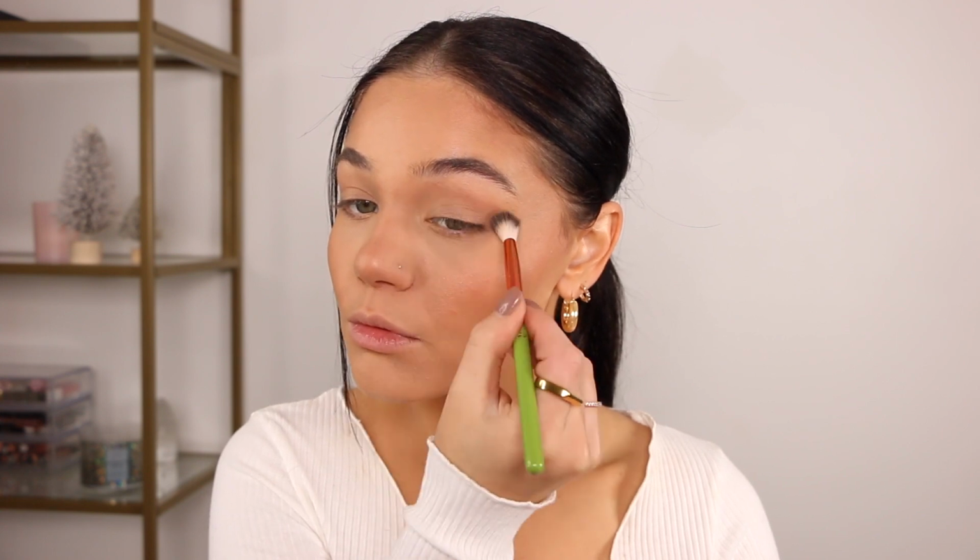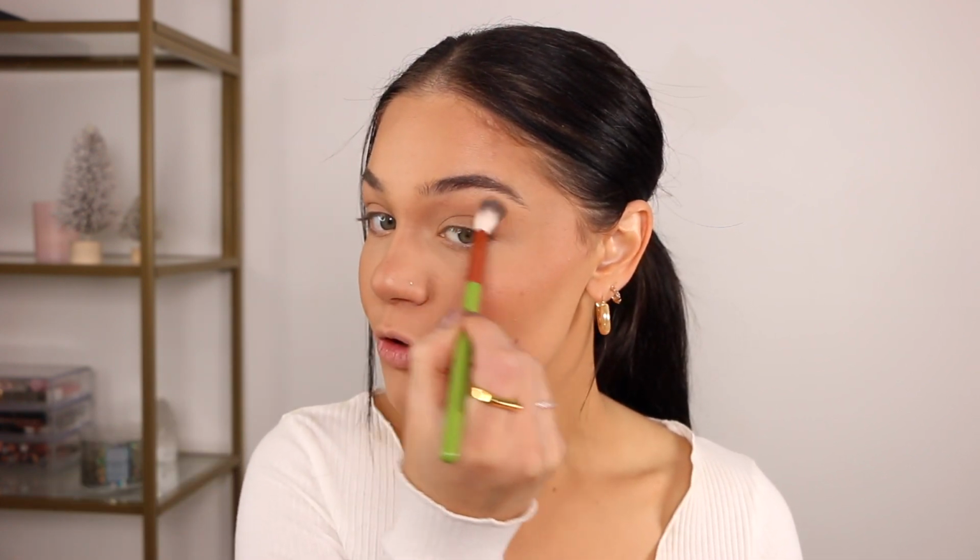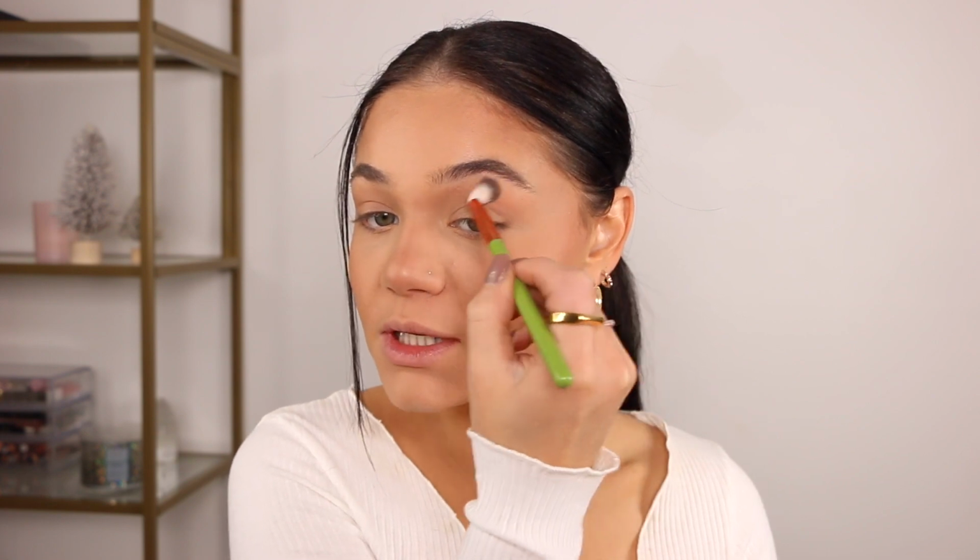Personally, this palette is amazing to me. Like this is one of my favorite palettes. I love the pigment of it. Obviously it's ColourPop, so it's inexpensive. You're not breaking the bank, and they're nude shades, so every single tone is just my absolute go-to, which is a bomb.